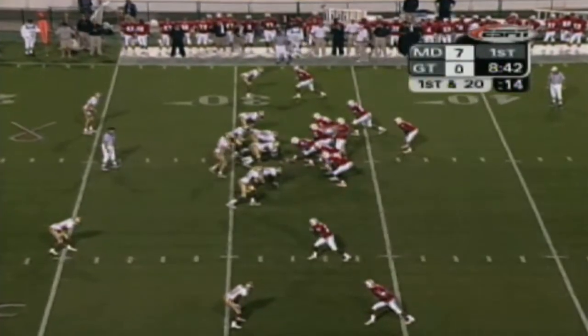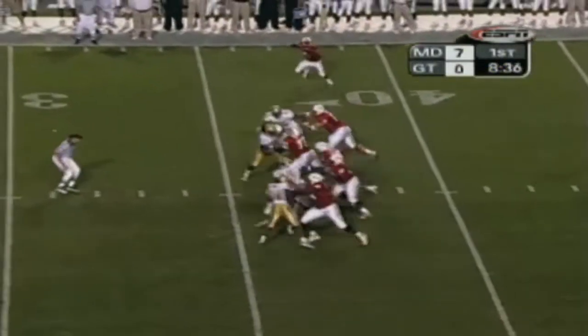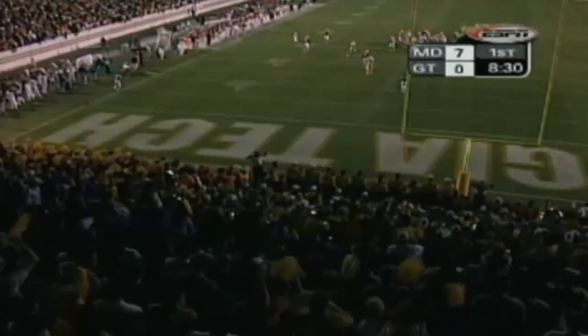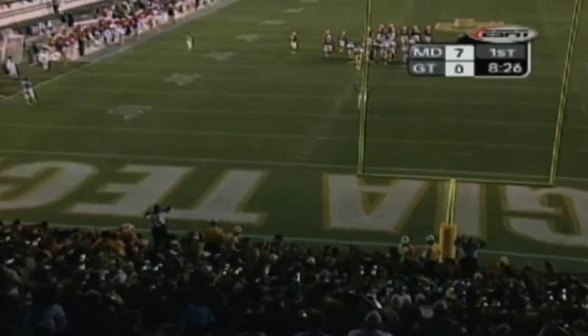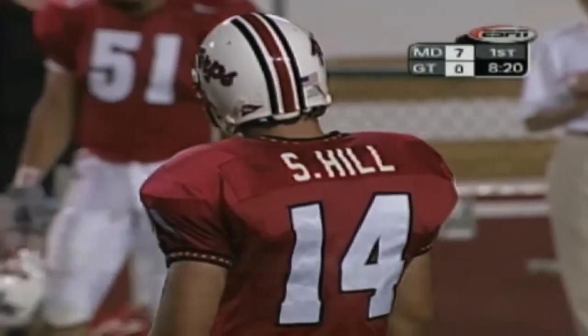After the holding flag, it's first and 20. Perry was effective as a receiver against Virginia in these situations last week. Hill's going to take off and get brought down at the 31. Gained a couple of yards running up the middle. Second and about 18 coming up. Gary Johnson, the junior from LaGrange here in Georgia, made the play.